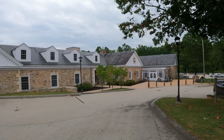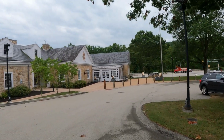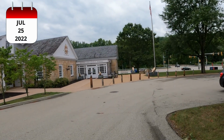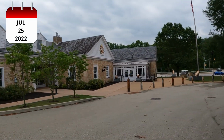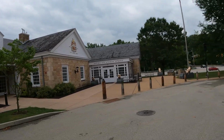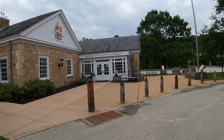So we are at Fort Ligonier. And this is the entrance. We're gonna see what history this holds. So do you go in here or over here? I assume we go in. Oh, it says exit. So over here. We go in here. It says entrance.